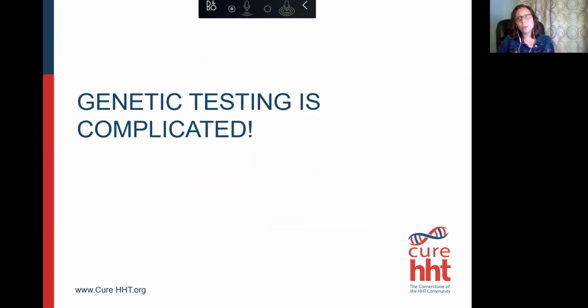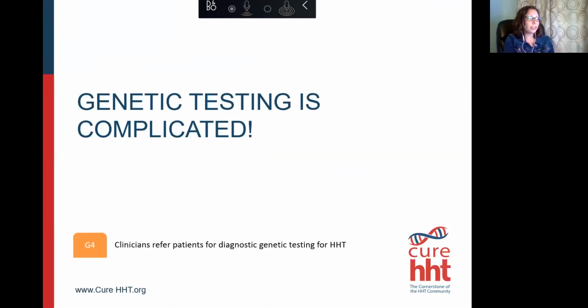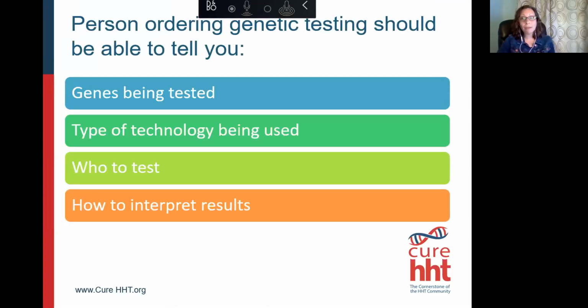So what I really want to get across is genetic testing is complicated, and that leads us to the fourth guideline that talks about clinicians referring patients for diagnostic genetic testing for HHT. So if you're having genetic testing ordered for you for HHT, the person who's ordering the testing should be able to tell you what genes are being tested. So we talked about how that's a guideline about what types of genes need to be tested.